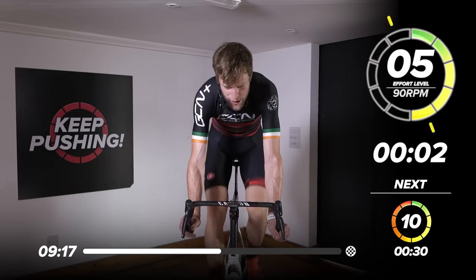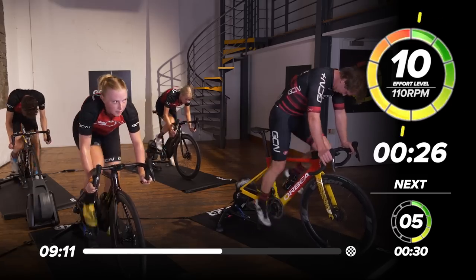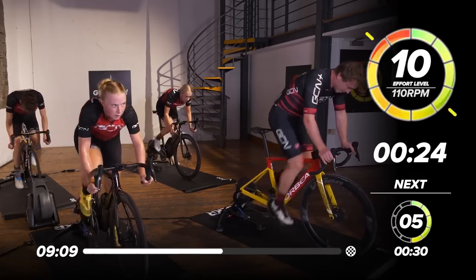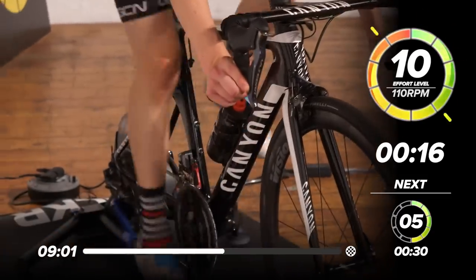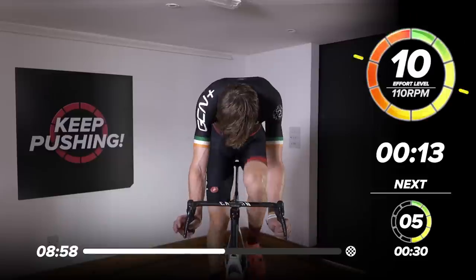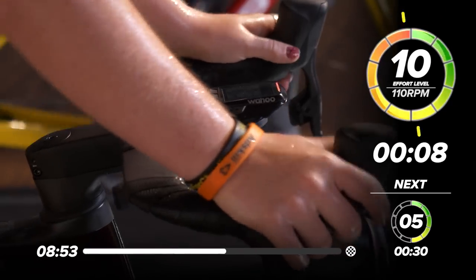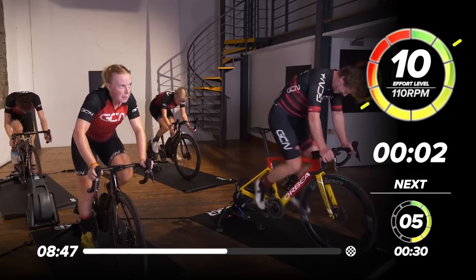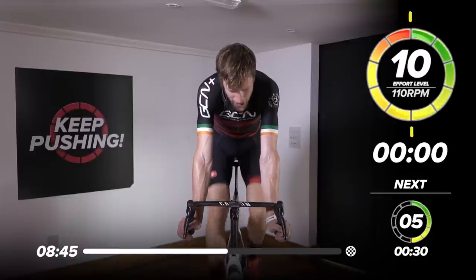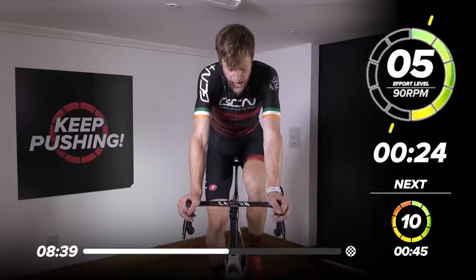30 seconds. Let's do it, and up, up, up. Come on, Morgan. Morgan. Increase that leg speed. Knock it down a gear if you need to. Up that RPM. Up, up, up. 10 seconds to go. Come on, everyone. And that's it. You're all done. Easy. 30 seconds. Got our penultimate sprint.